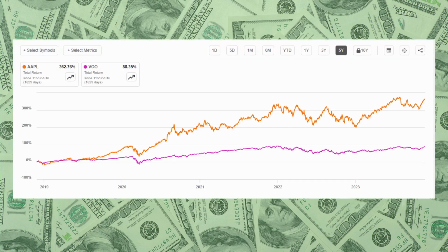However, when looking at the performance of Apple, then we do see that over the last 5 years, Apple has completely outperformed the S&P 500 index. And if I could only have 6 stocks, then having a stock that is capable of giving these returns is definitely something that I would want.